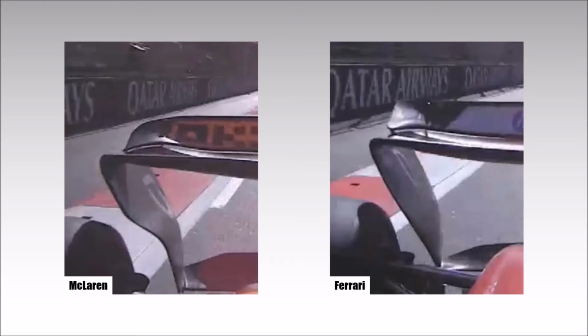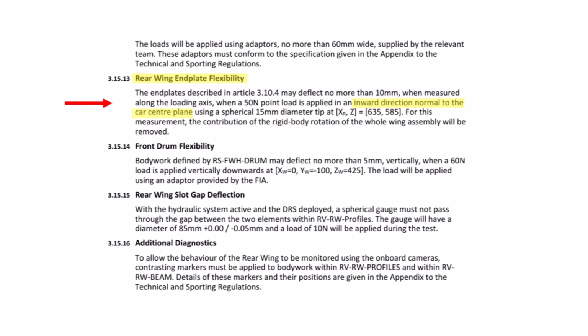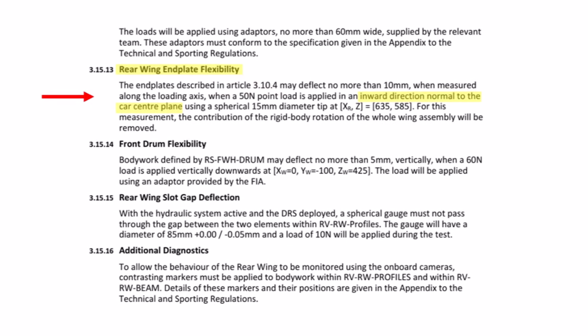At the McLaren, however, that looks a bit different. The first thing to note is that the rear wing end plate is not as rigid as the Ferrari end plate in itself, and it twists a bit. The result of that is that the main plane's trailing edge can move a bit further down and is backing off a bit more. Keep in mind that the end plate is only tested with an inward direction for flexibility.